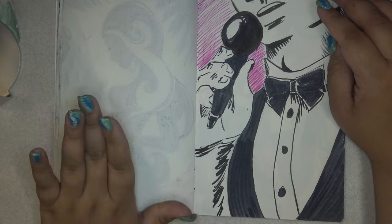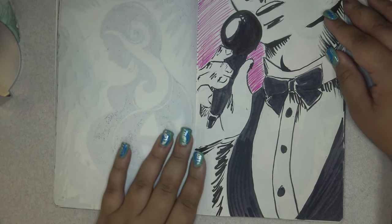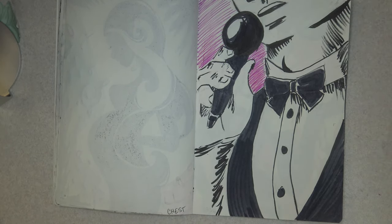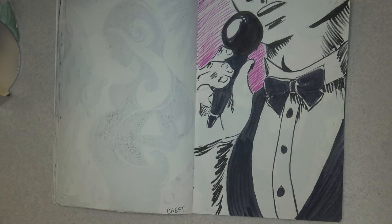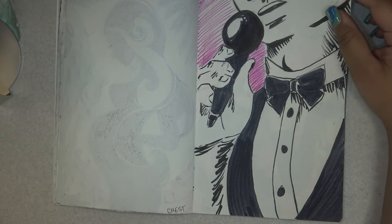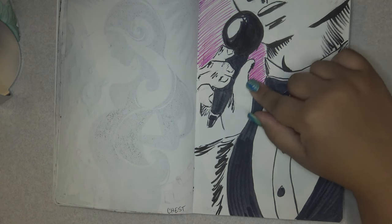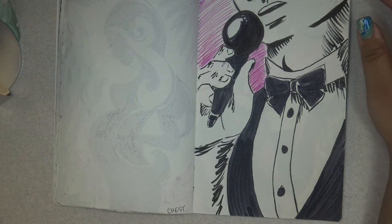So yeah, this was the very last one I did of the whole sketchbook. It is chest, and it's sort of focusing in on his chest, a singer, obviously. At least I hope it's obvious, because if it's not, then that's probably a problem. I used minimal coloring and shading, but I didn't really think it needed it.